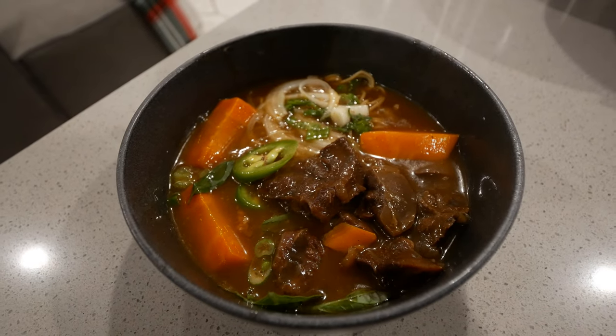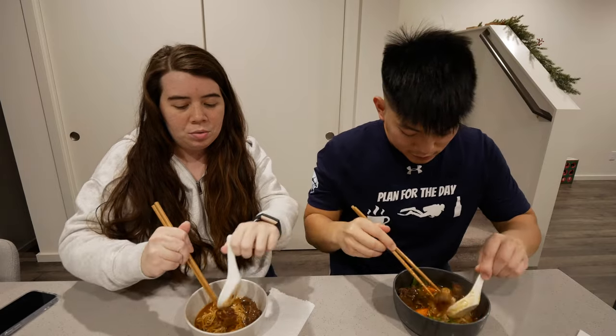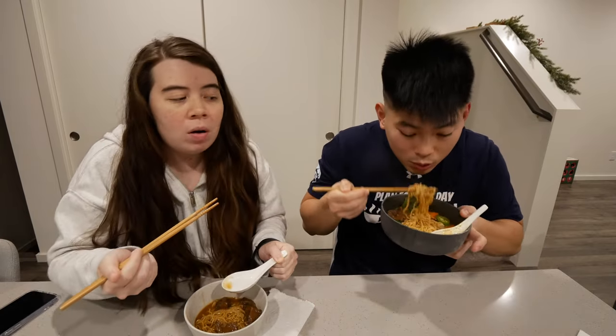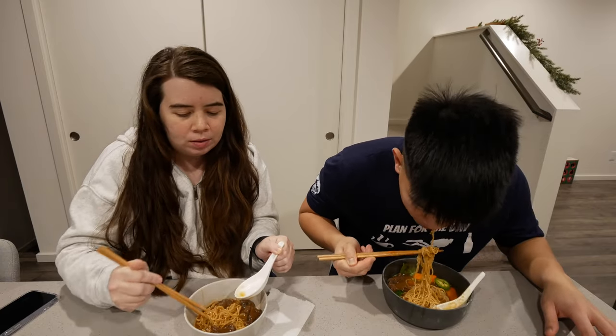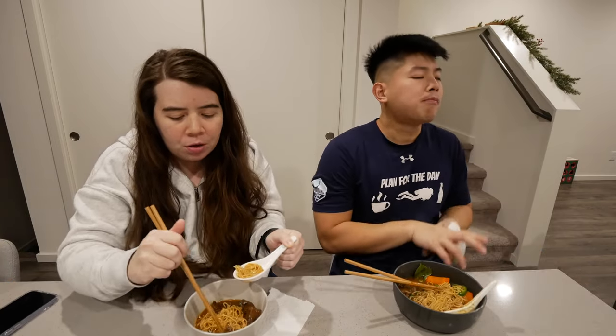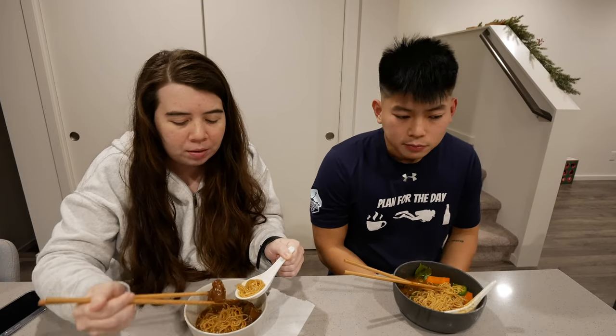Here is the final product. Looks so good. Time to taste it. Is it good? Yeah, it's good. The meat. Although I do prefer to eat bò kho with banh mi instead of noodles. But if you guys eat bò kho, do you guys prefer it with noodles or banh mi?